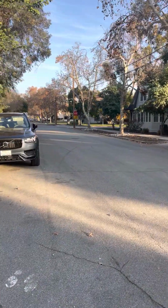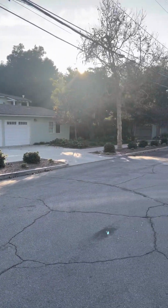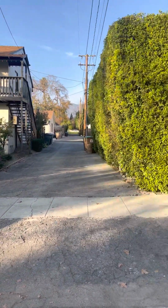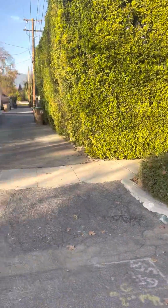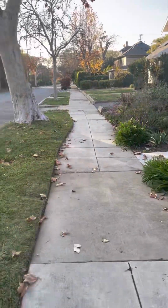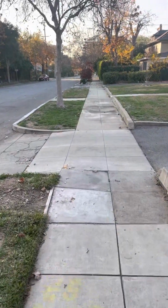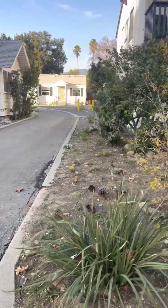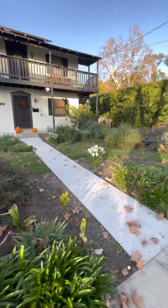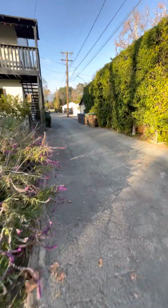This is the Claremont Colleges to the left. This is what the neighborhood looks like. And this is the entrance to the home off the street. Show you the grounds here. Lots of mature vegetation. Nice quiet alley entrance.